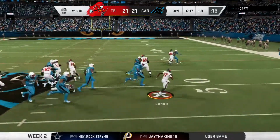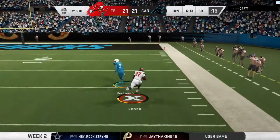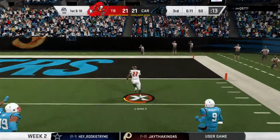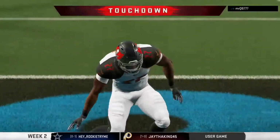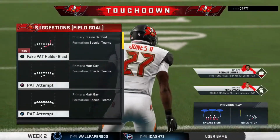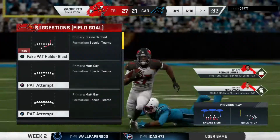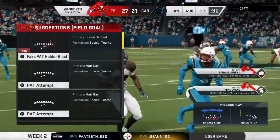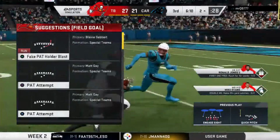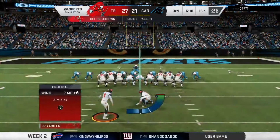On 1st down, Jones. Past the 20, and now off to the races down the right side. Touchdown, Tampa Bay. Ronald Jones, his 2nd touchdown on the season as they have taken the lead. Good start to the season for him. He had the touchdown last week in the opener and a second one in week 2 now.